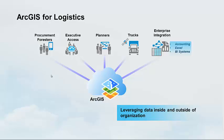And then lastly, enterprise integration for integrating with your accounting system, scale system, Microsoft Excel, so that all types of users and data are coming in through this platform and adding value to the process. And this can leverage data that's inside and outside your organization. So there could be partners and contractors also participating in this because they're all part of your supply chain as well.